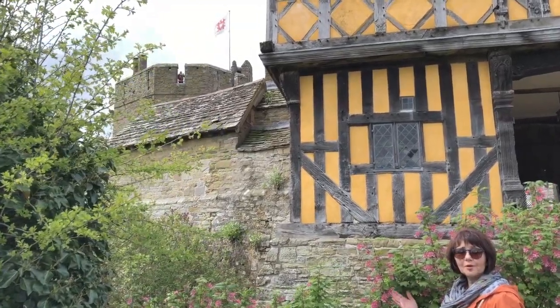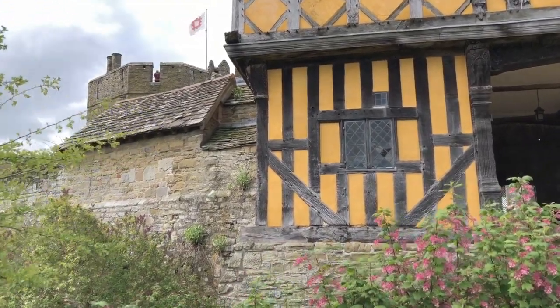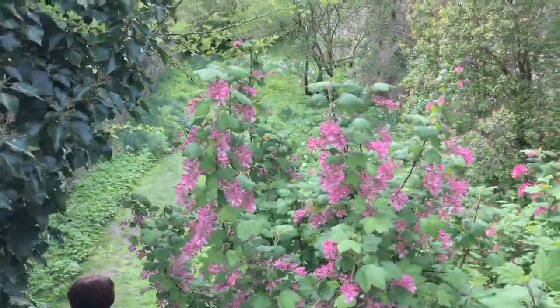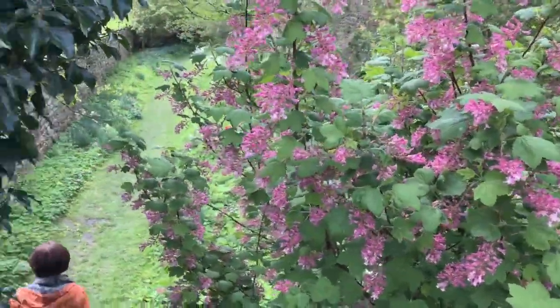The plant ribes, commonly known as American red currant. Oh, there you go. And this is the moat walk, because what was full of water is now beautifully planted with trees and things. So we'll have a little look down here, so I don't fall over in the process.